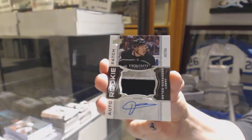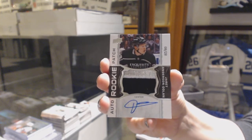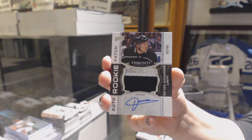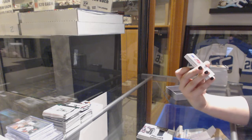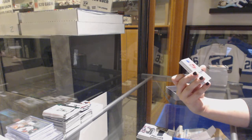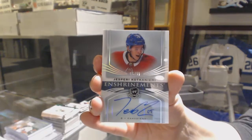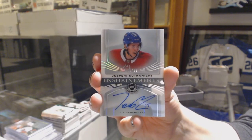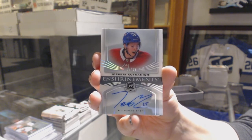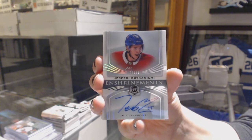Dolan. We've got an enshrinement auto numbered /299 for the Montreal Canadiens. Yes, Kaapo Kakko... Barry Kotkaniemi. A nice one for Montreal.